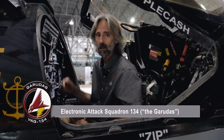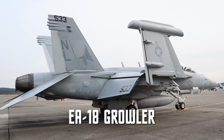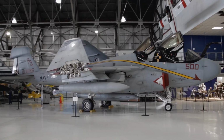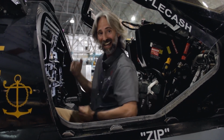But VAQ-134, which was the squadron that flew this aircraft in combat, was transitioning over to the EA-18 Growler, which is actually the Hornet version of this plane. And so they didn't need these anymore, and we are lucky enough to have gotten what's known as the CAG bird. That's why it's so colorful. And CAG stands for Commander Air Group, which means the guy that commanded the entire air group on the George H.W. Bush flew this plane, and I'm sitting in it.